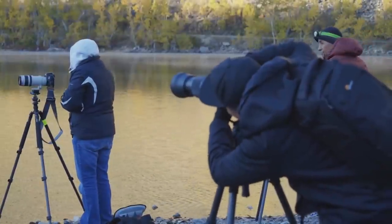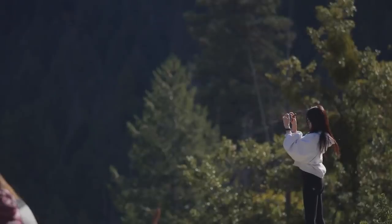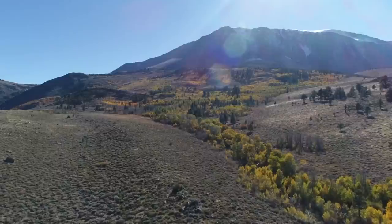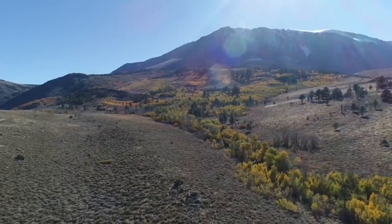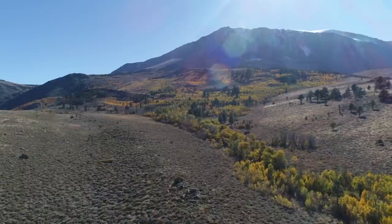Whether you're a serious hobbyist or a smartphone direct-to-Instagram kind of photographer, a trip to the June Lake Loop, Mono Lake area in fall, when the leaves electrify these landscapes with color, will keep you coming back.